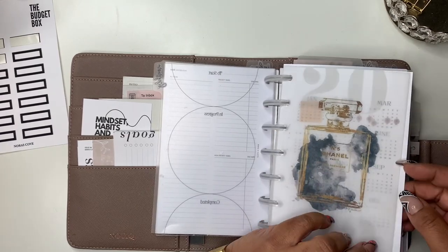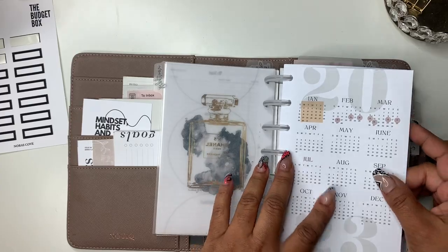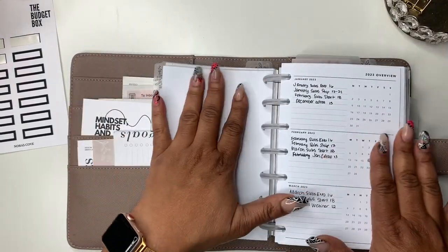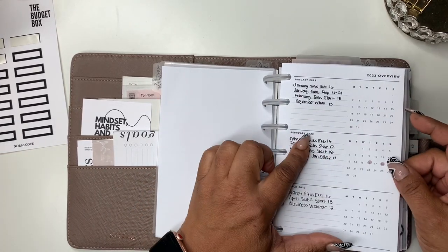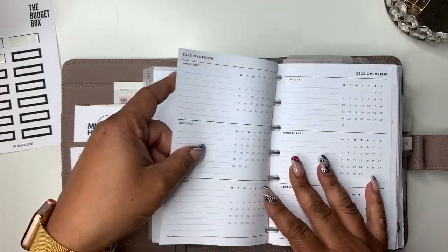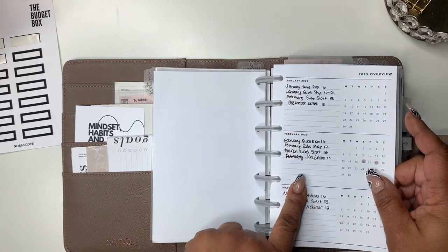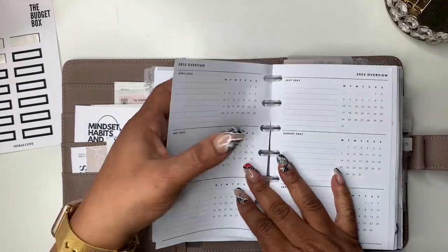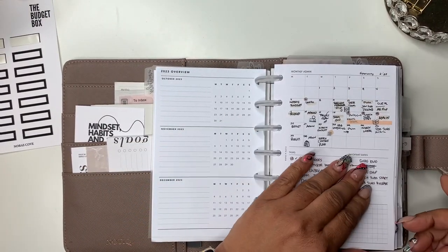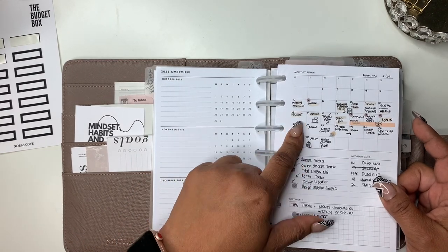And this is just another dashboard I made through Canva. This is from our budget box, and I'm just using it in here. Yearly overview. And I think these are by Paper Test Designs. The yearly overview in horizontal form. And for me, I like to list the sub boxes and any type of bills that are business related. And then this insert is by Cloth and Paper. Of course, I think it came in a sub box, or I either purchased these.